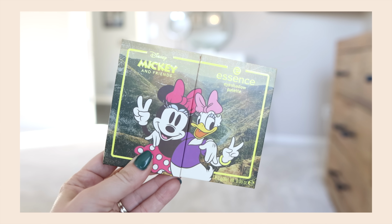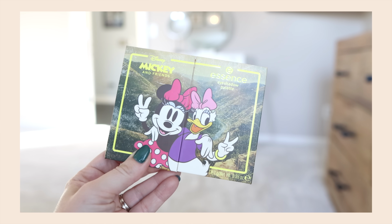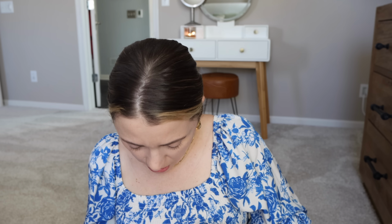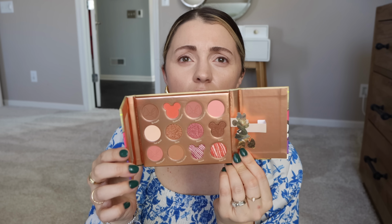But I love Essence. This is the Essence brand, so it's more affordable. And honestly, it just looked so cute. I've had a lot of good luck with Essence shadows, and it was just cute. So this is the Essence Mickey and Friends eyeshadow palette. And okay, it says 02, Imagination Has No Age. Very cute. The color story was very much up my alley because it's got some pinks to it, a little bit of brown, and some shimmer. That is exactly what I like.